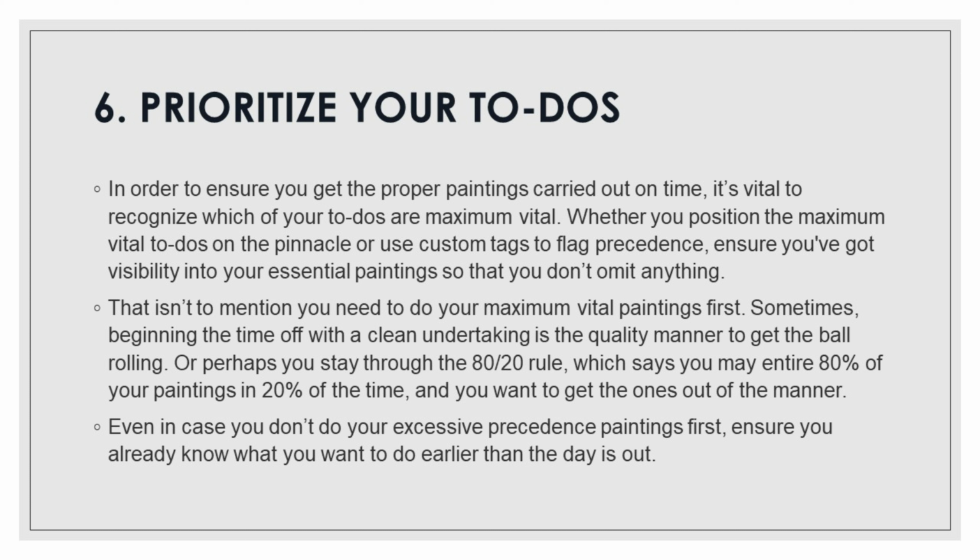That isn't to say you have to do your most important work first. Sometimes, starting the day off with an easy task is the best way to get the ball rolling. Or maybe you live by the 80-20 rule, which says you can complete 80% of your work in 20% of the time, and you want to get those out of the way. Even if you don't do your high priority work first, make sure you already know what you need to do before the day is out.